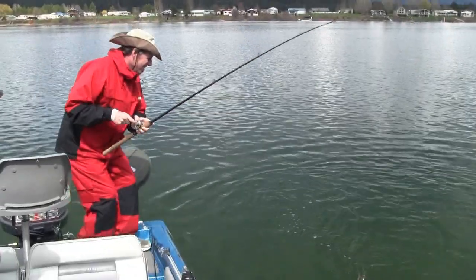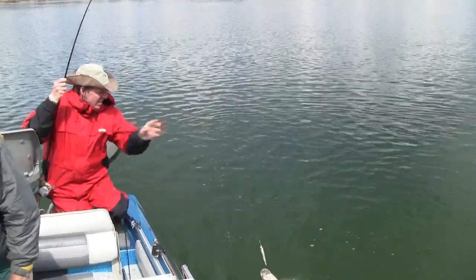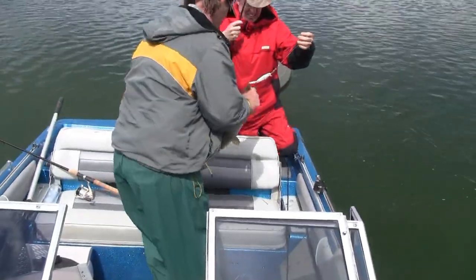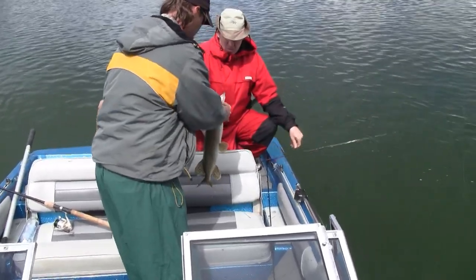The last fish of the day slammed a white pearl jointed minnow that I cast towards a pier. This fish, although probably about 24 to 26 inches, hit a lot harder than you would have expected.